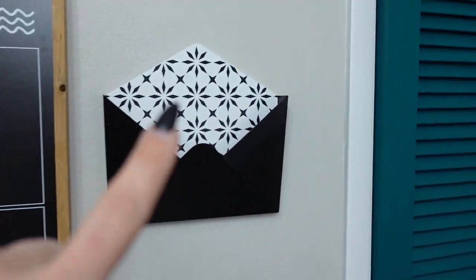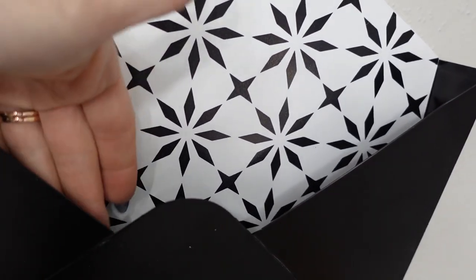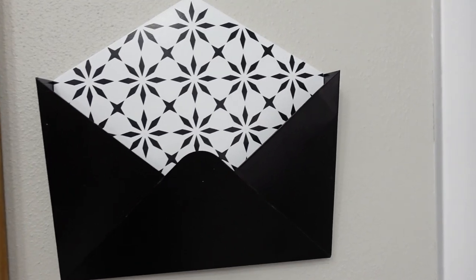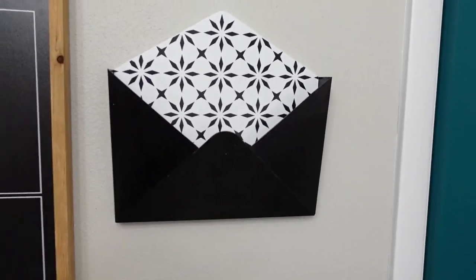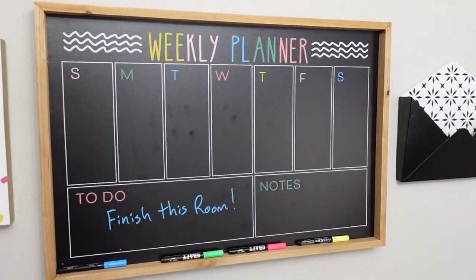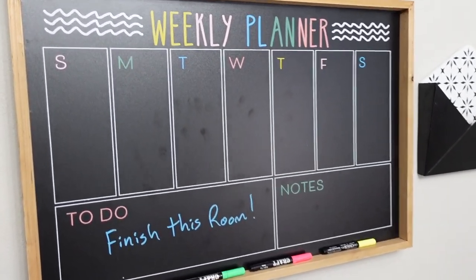And then all of this, this little hanging envelope type thing. I plan on, whenever I do my giveaways during lives, once I draw a name, I'm going to put a sticky note on it and stick it right here so that I can take it right to the post office the next day. And then I got this weekly planner. I found this at Hobby Lobby and it was actually 40% off, you guys.